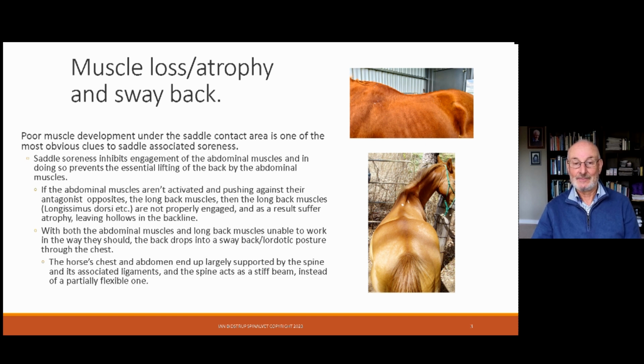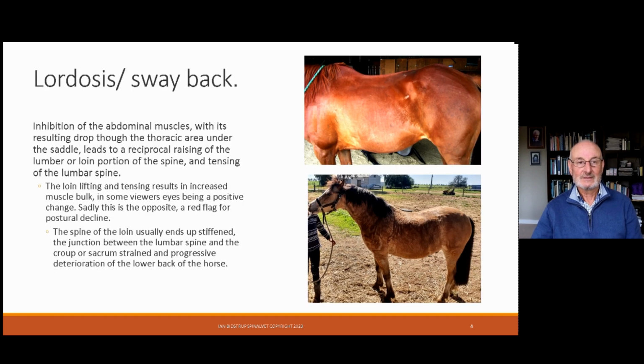The horse's chest and abdomen end up largely supported by the spine and its associated ligaments, and the spine acts like a stiff beam instead of being a partially flexible, mobile one. So this sway back, or lordosis of the back, is really a big key to what's going on.